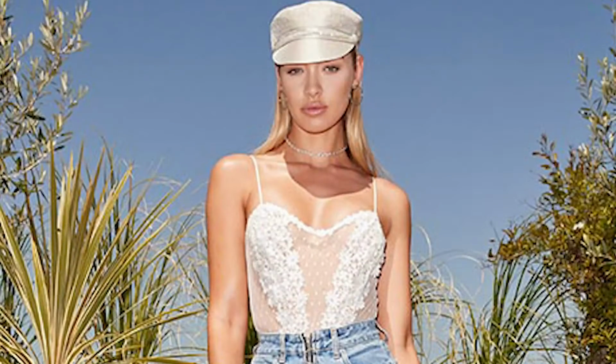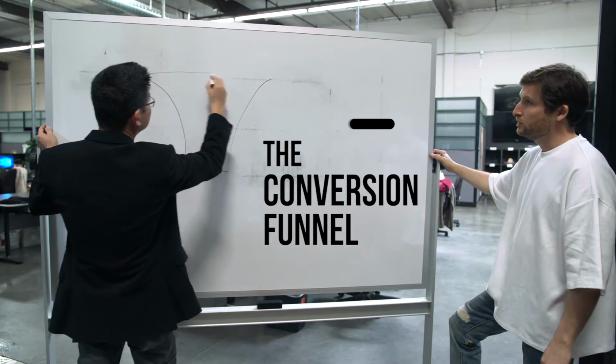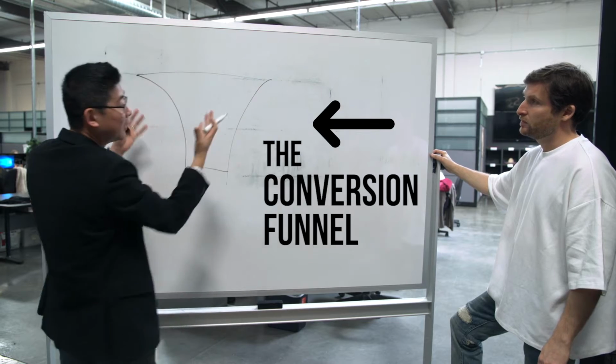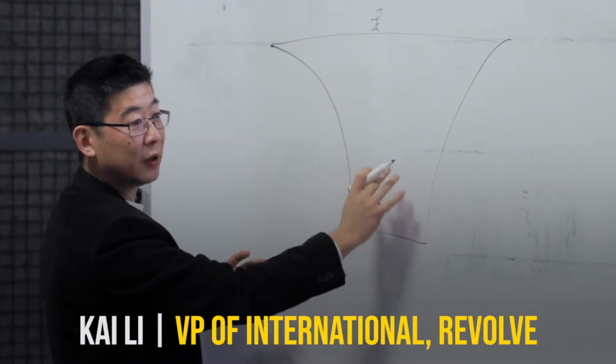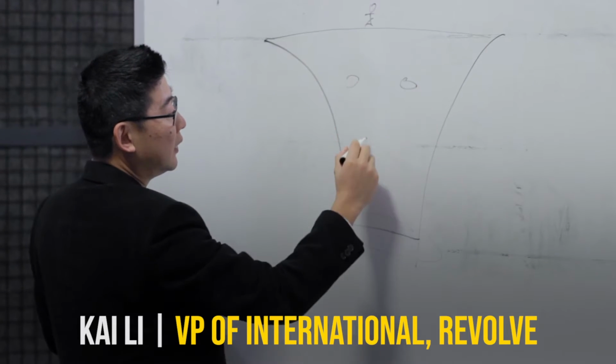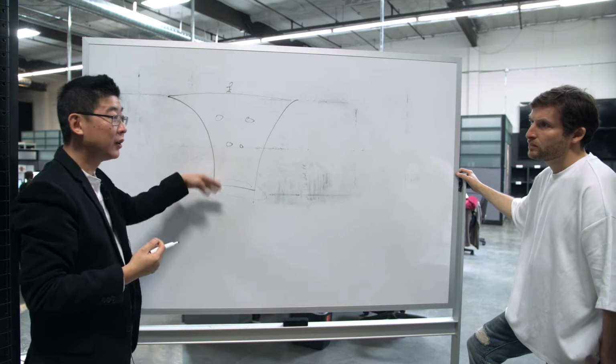When she walked in the door, I knew that's my customer. She's edgy, she's expressive, she's confident, she's the one owning the spotlight. So this is what I call early funnel. Those are people who get to know you. During this customer journey within the funnel, you normally want to generate different kinds of engagement points and try to keep the customer in the funnel until they convert.